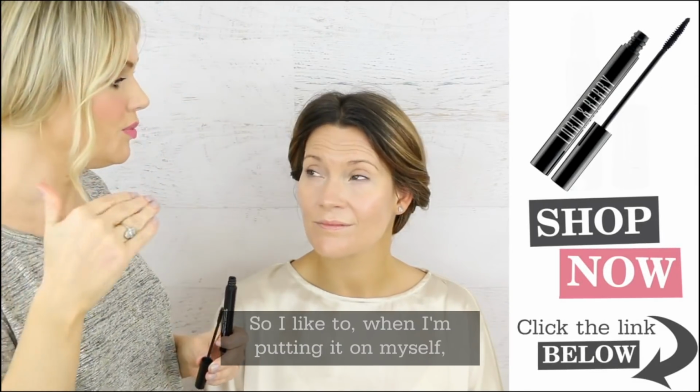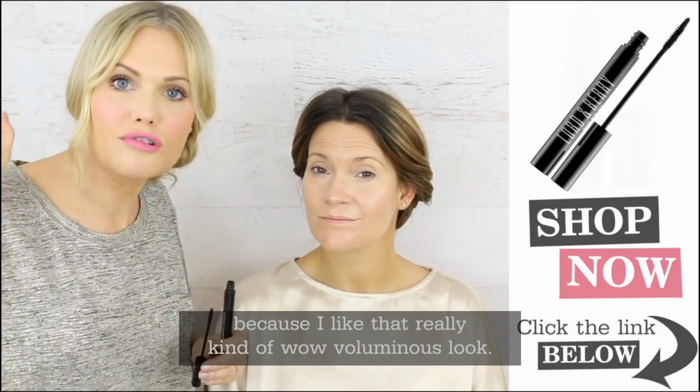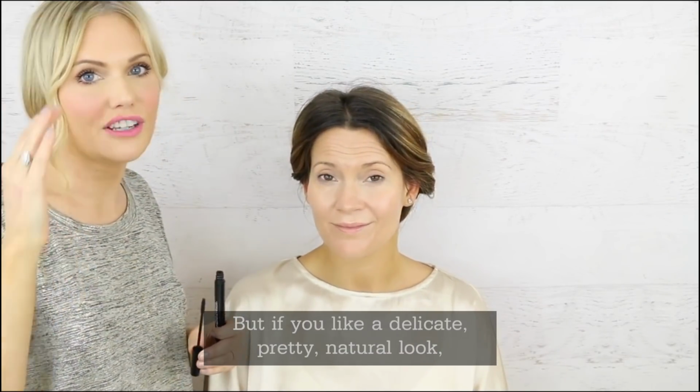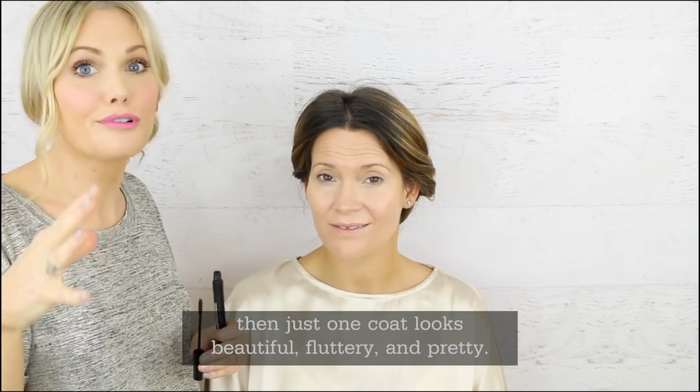So when I'm putting it on myself, I like to put 3 or 4 coats because I like that really kind of wow, voluminous look. But if you like a delicate, pretty, natural look, then just 1 coat looks beautiful, fluttery and pretty.